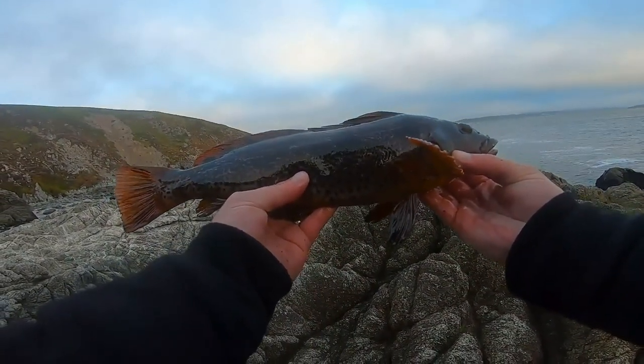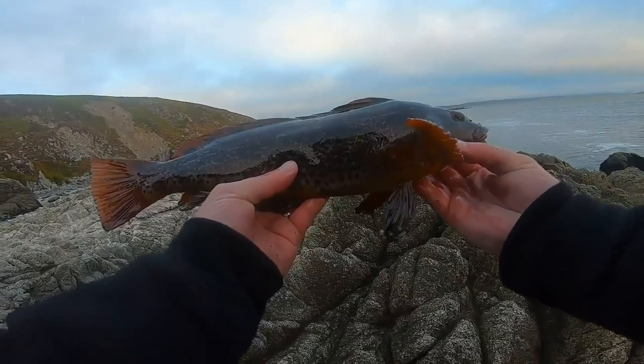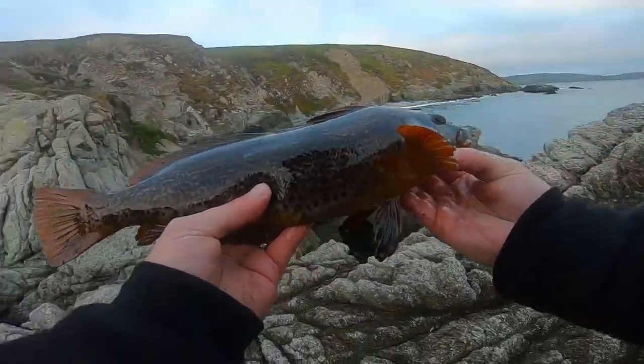Alright, got a good sized kelp greenling. These guys gotta be 12 inches minimum. This one's definitely over 12.